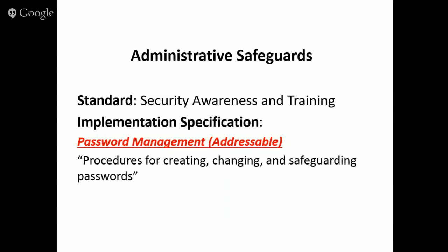Password management. Always need to have passwords for any systems accessing, transmitting, or storing PHI. Passwords should, as a rule, be at least 8-character complex and changed at least every 180 days. That's just the rule of thumb. HIPAA does not specifically state one way or the other, but the rule of thumb is 8-character complex, changed every 180 days.